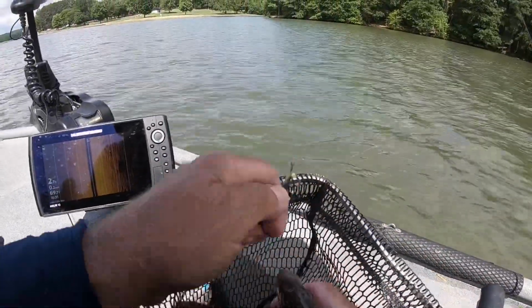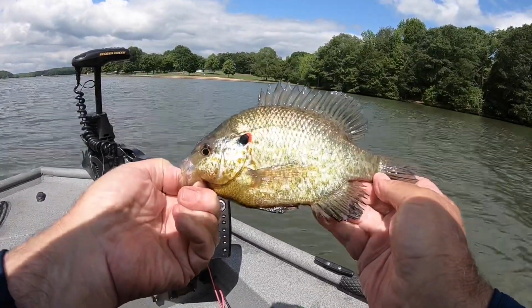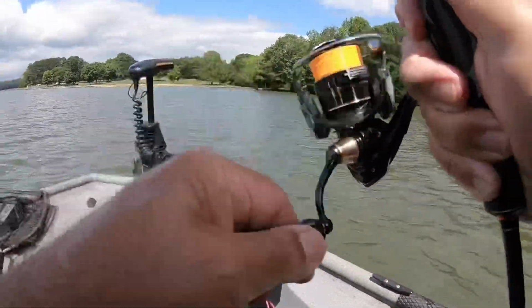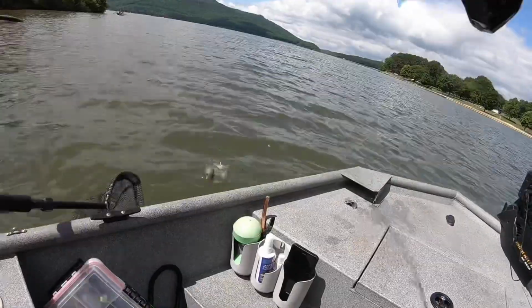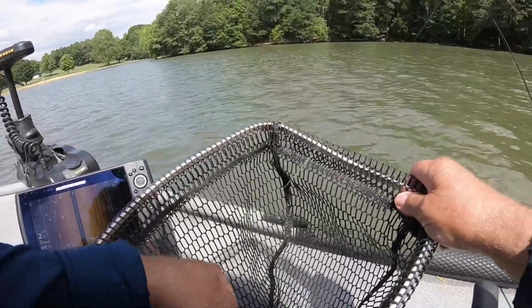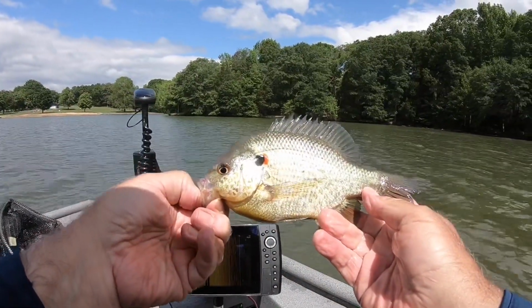Yes, sir. Now folks, as shell crackers go, this ain't your biggest shell cracker by far for Tennessee, but it's a decent fish and it's a lot of fun. And if you think I'm moving, better think again. There he is. I'm on them, folks. Been on them all day. Oh, yes. Mr. Shellcracker's talking to me. Size ain't much, but that joker packs a punch.